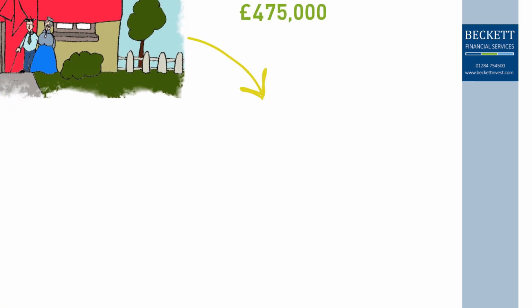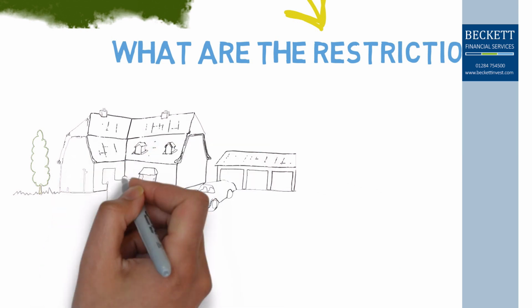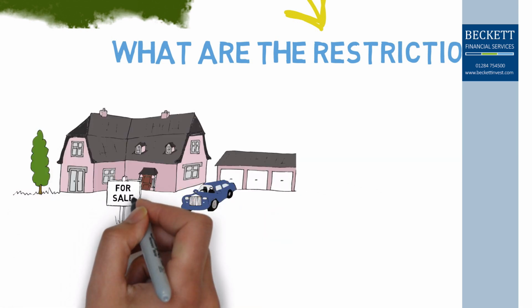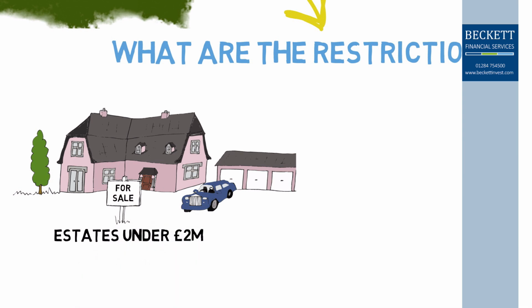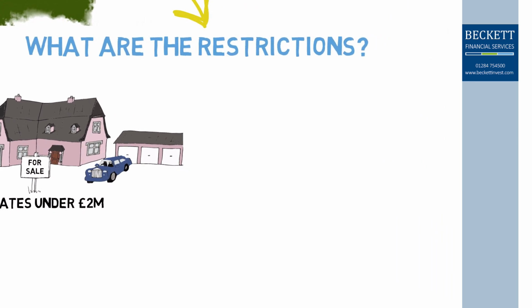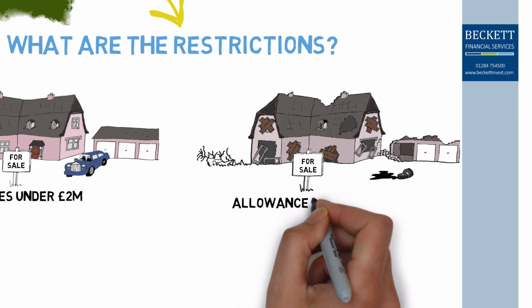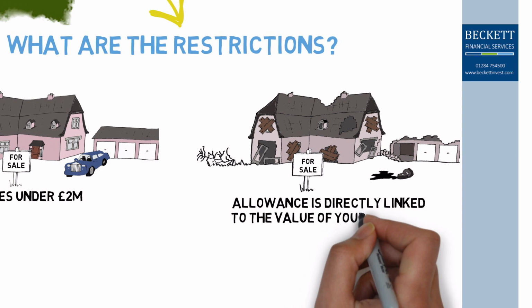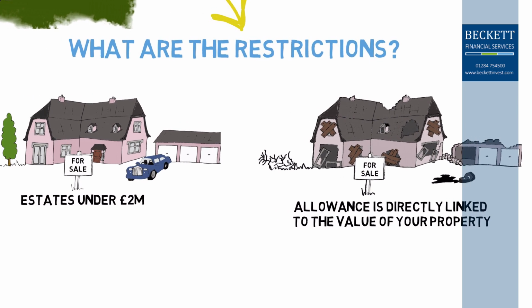There are 3 restrictions that should be considered. The first is that the Residence Nil Rate Band is only available on estates under £2 million. Once an estate is over this amount, the relief tapers by £1 for every £2. The second is that the level of allowance available to you is directly linked to the value of your property. So, if your property is worth £100,000 on death, the relief will be capped at £100,000. Any house worth over £350,000 after 2020 will still only get £350,000 of allowance.